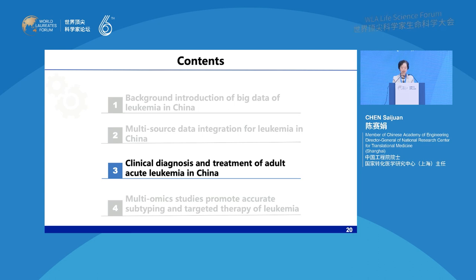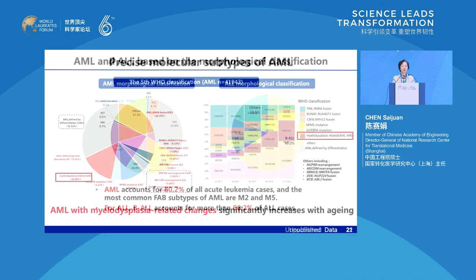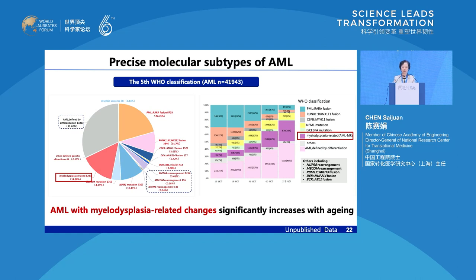The results of this part mainly come from our adult leukemia registry. Based on the morphological classification, AML accounts for 80% and ALL for about 20% of all acute leukemia cases. Molecular diagnosis provides the basis for targeted therapy. According to the fifth WHO classification, this figure shows the distribution of molecular markers for about 42,000 cases of AML. AML with myelodysplasia-related changes significantly increased with aging.